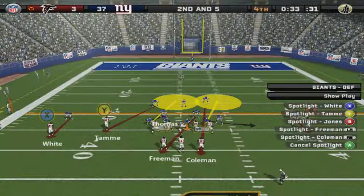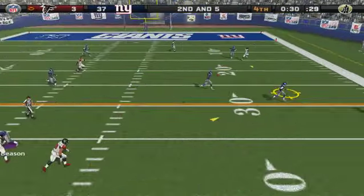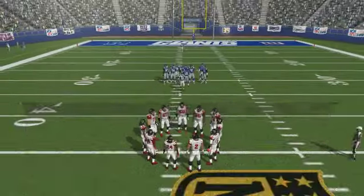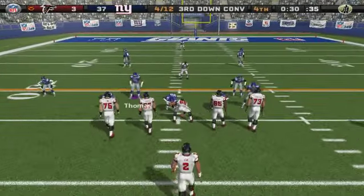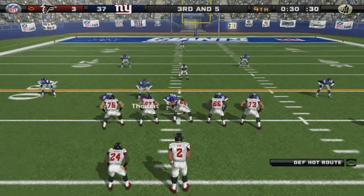The Giants with a four-man front. Throws it. Nearly intercepted. And he's back in his zone. He's reading. He sees the quarterback the whole way, and then he gets a chance at an interception. He just didn't finish the play. On the 35-yard line. Nickelback in this time.